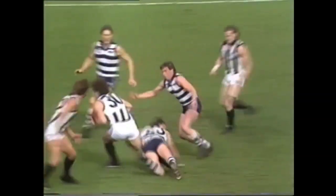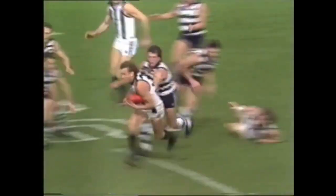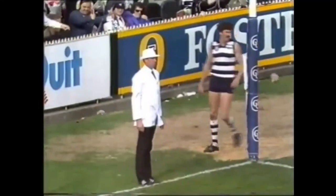I think he's going to... At the back is Manson. Big fellow does well. Looks for a hand pass, a wild one at that, certainly. Daicos found some space. Long shot at goal is shepherded through by McEwen for 4 points. Again, great turnaround by Collingwood.